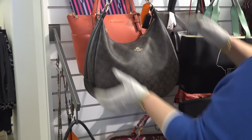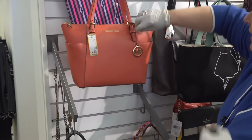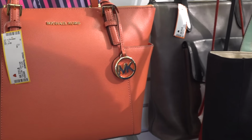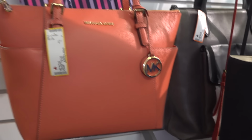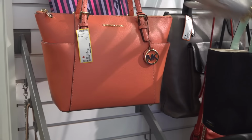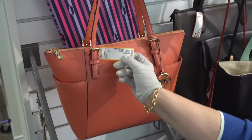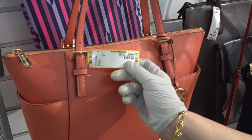That's a $210 purse. And this Michael Kors also has his little logo detail, which is a big deal. People like this. I love that color. I think coral is great. I don't care if you live in snowy Boston, put some color into the wardrobe. $122.99, and that's going to be in that $200, $225 range too.